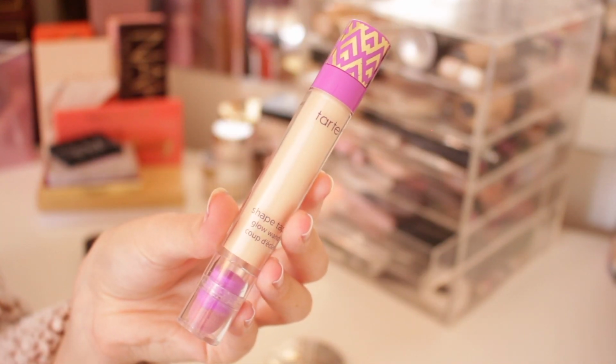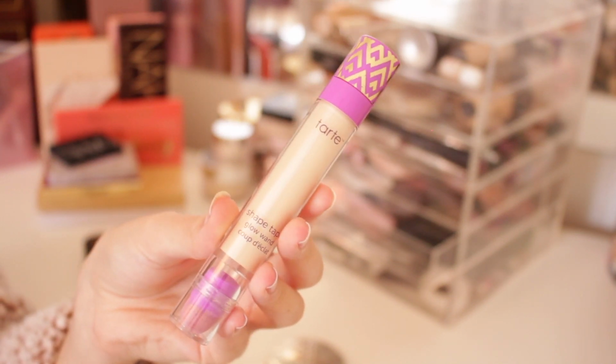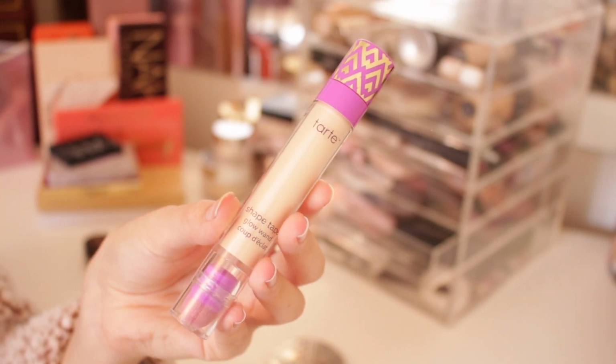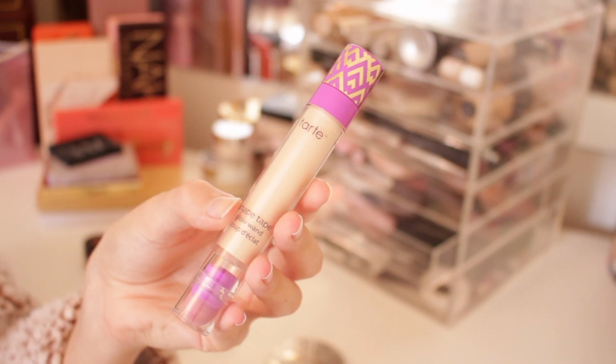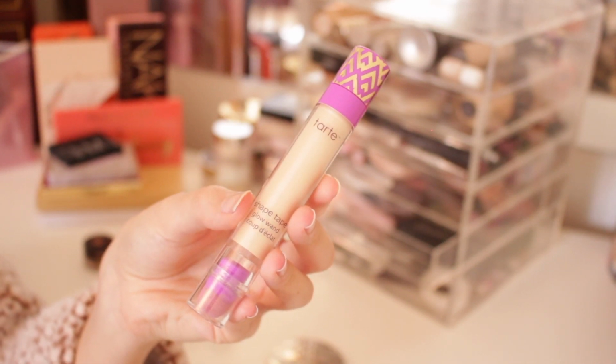I next have this Tarte Shape Tape Glow Wand that I got in Paris, and I just thought it looked so fun. This isn't like the most blinding highlight at all, but it does give you just a little bit of a nice glowy sheen on your cheeks, and it is really pretty, and it is nice to have a sort of liquid highlighter as I don't really have any.